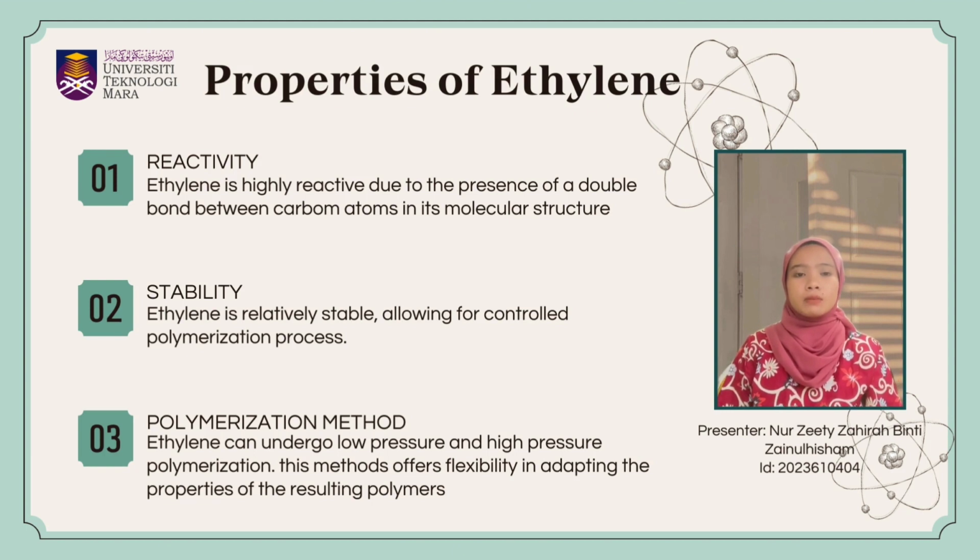There are several properties of ethylene that make ethylene used in the polymer industry. First, reactivity. Ethylene is highly reactive due to the presence of a double bond between carbon atoms in its molecular structure. This reactivity allows ethylene to undergo polymerization reactions, forming long chains of repeating ethylene units. Second, stability. Ethylene is relatively stable, allowing for controlled polymerization process. This stability is important in industry to ensure consistent and predictable outcomes in the production of polymers.